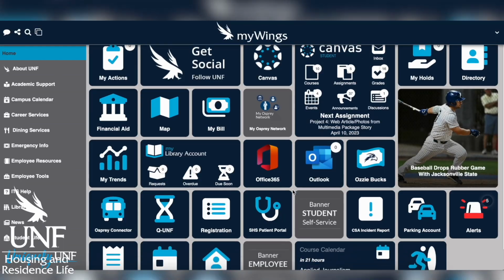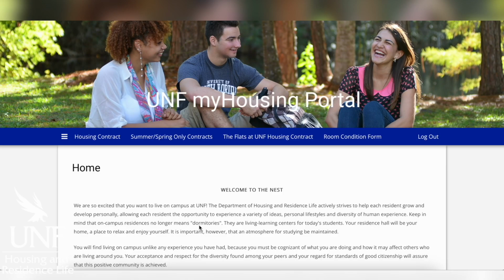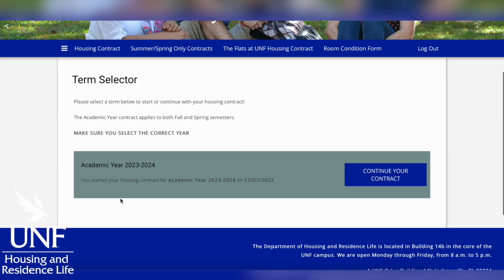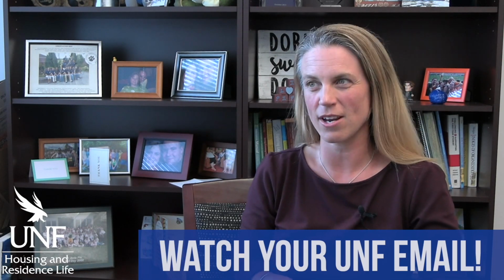The first thing that a student wants to do if they plan to live on campus for next year is to complete their academic year housing contract. What's really important that a student do during that process is look through it, because it's really like a lease agreement. So that contract's going to outline rules, regulations, financial obligations, and a little bit about what our processes are going to look like. So the biggest takeaway for any student, first year and upperclassmen, is make sure you're watching your UNF email. That's where we're going to send all the room selection information.